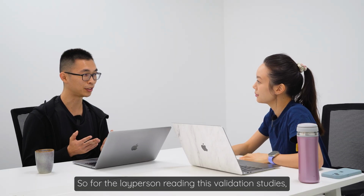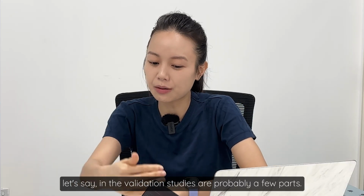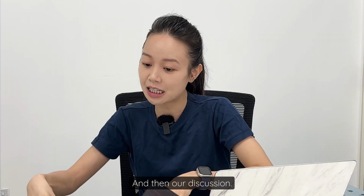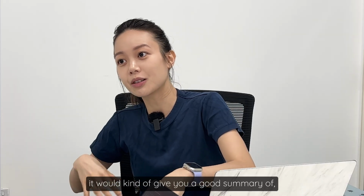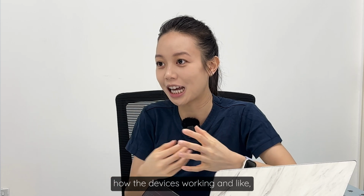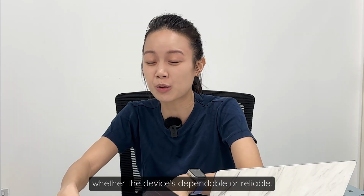So for the layperson reading these validation studies, is there anything we should look out for? I would look at, let's say in the validation studies, there are probably a few parts. There's the introduction, the methods, results, and then the discussion. Usually in the discussion, the first paragraph, and maybe somewhere in the last paragraph, it would give you a good summary of how the device is working and whether it's accurate or precise or not. And then you can look at that to gauge whether the device is dependable or reliable.